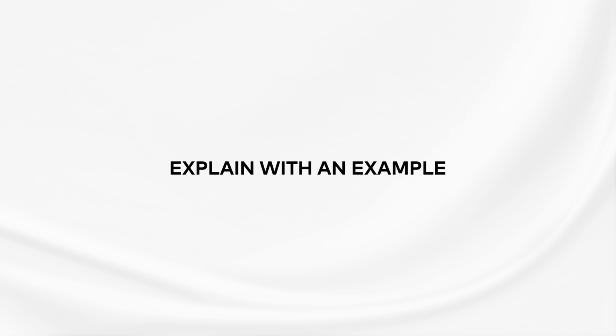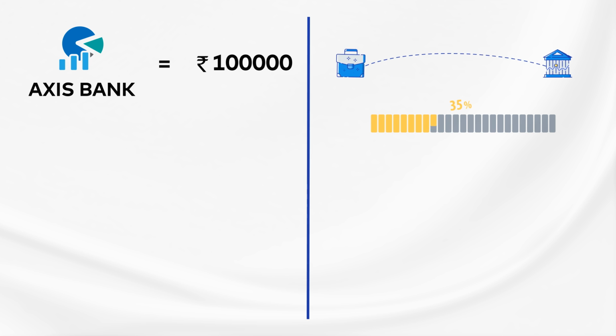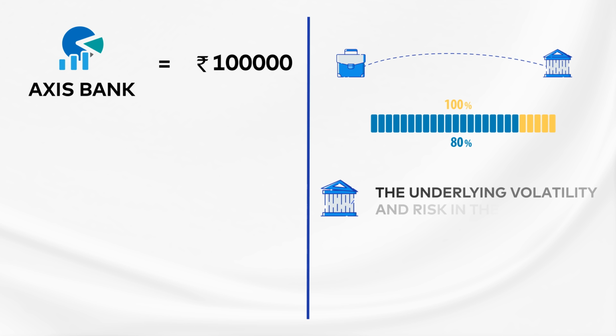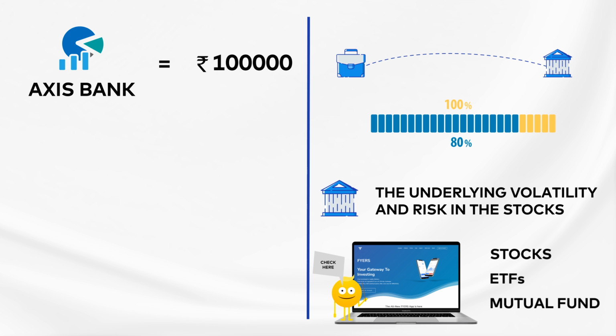Let me explain with an example. Suppose you have Axis Bank shares worth rupees 1 lakh and you pledge them. You will get up to a certain percentage of the entire value as a collateral margin. The haircut percentages are determined by the exchange and based on the underlying volatility and risk in the stocks. You can check the haircut percentage for stocks, ETFs and mutual funds on our platform.